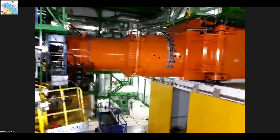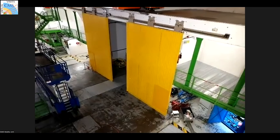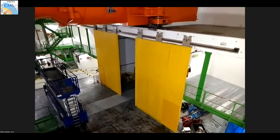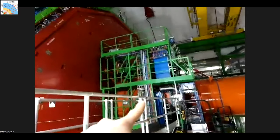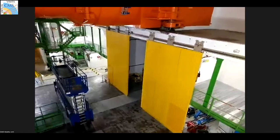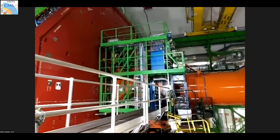And downstairs, behind these yellow doors, is a garage for a special part of the detector, which is the forward region of the hadronic calorimeter. When we are doing some work, we transport them and store them in the garage. And that orange stuff is shielding that basically protects our detector from the LHC beam.